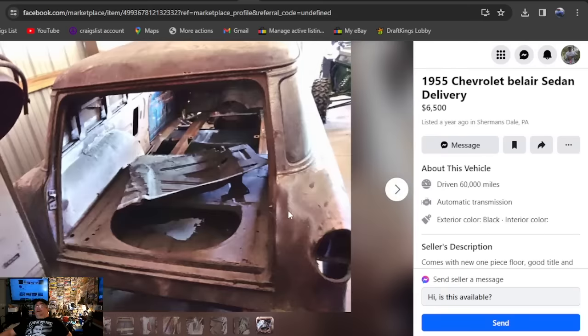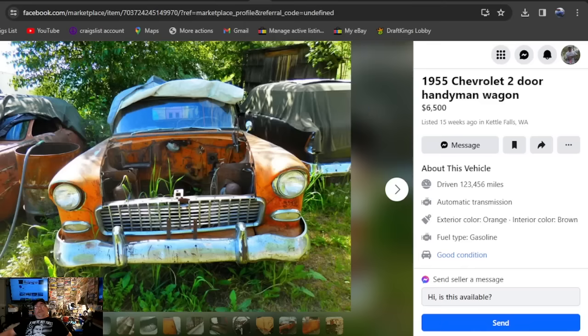He sold that in a year. Wonder why, right? He went out there and just spent a couple weekends and put it back together where someone didn't have to bring three trucks, a trailer, and whatnot to get it out of there. He probably already sold it.